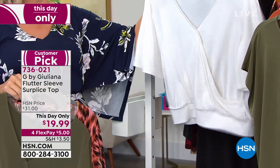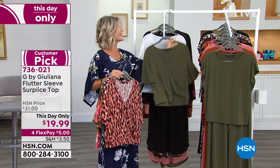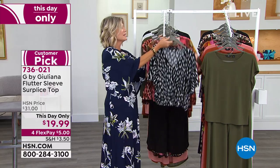So if you're looking for a dressier top, it's kind of hard to find, right? We've got it for you in our this day only, and it's coming up in just about 4 minutes, under 20 bucks. Big customer pick on that as well, so I love this. I love it, I love it.